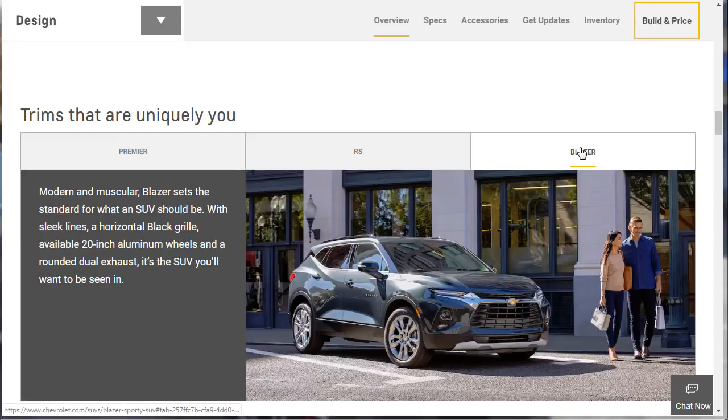Before we do that, there was one more tab here, and this is surely talking about, I guess, the base model, right? It just says Blazer. Modern and muscular, Blazer sets the standard for what an SUV should be, with sleek lines, a horizontal black grille, available 20-inch wheels, that's good, and rounded dual exhaust, as opposed to what? Square, trapezoidal. It's the SUV you'll want to be seen in. All right, cool. Let's go check that gallery really fast.